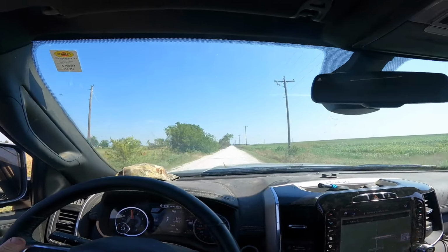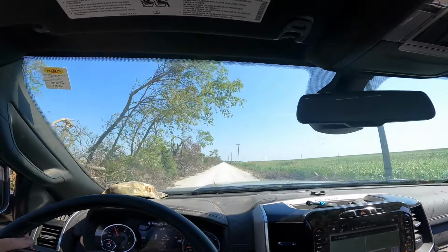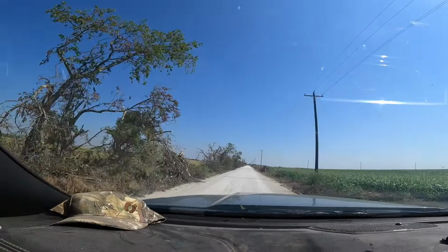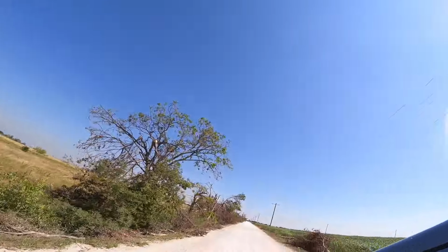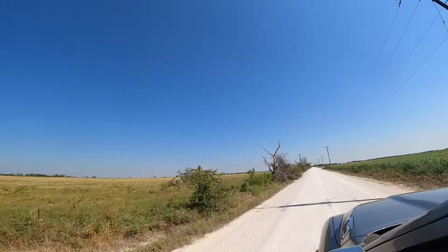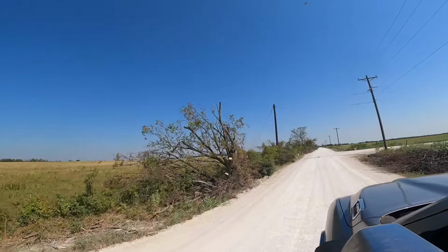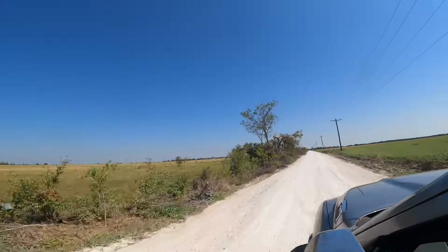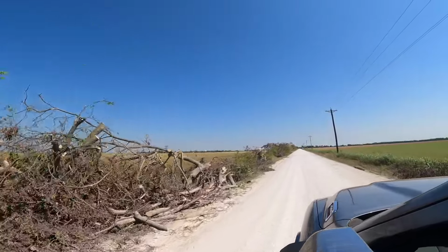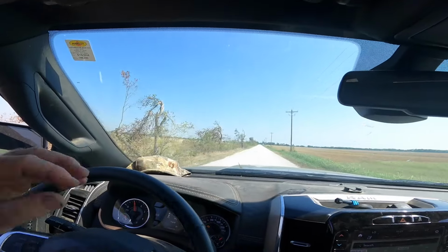as we go. Well, we're heading in the direction of north right now. The storm was going east to west. I'm sorry, west to east. The storm was going west to east, but you can see right here all this. These are all new power lines right through here, but you can see all this mess. Trees, the tops of them are all mangled.